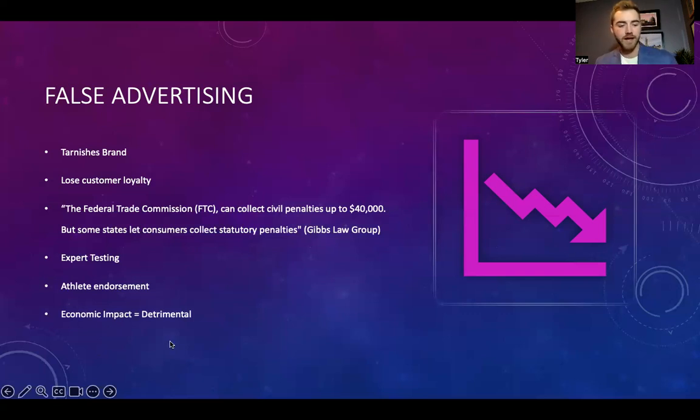And the economic impact on our company through false advertising would obviously be detrimental, as we would lose sales. A lot of our marketing budget would be out the window, as we spent a lot of that money on the false advertising. So we want to avoid that at all costs.